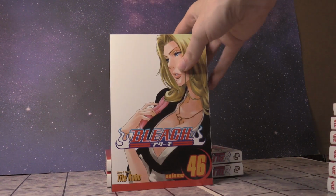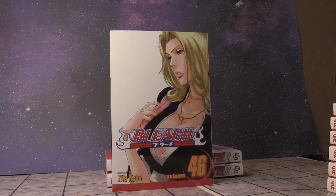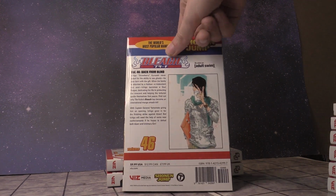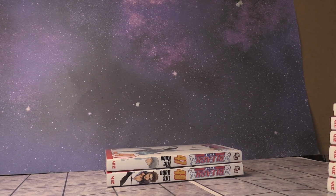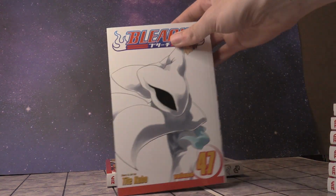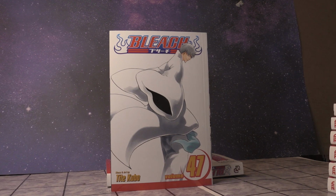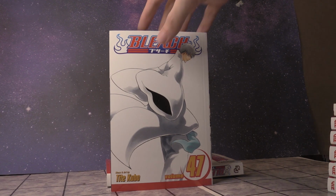Next up we have Rangiku on the cover. And Toshiro definitely gets mad when he sees Aizen again because of all the things that he's done, like Momo and whatnot, which is totally understandable. And then we got volume 47, and Gin kind of sees that Aizen's out of control, so he tries to take him out, but it doesn't turn out good for Gin.